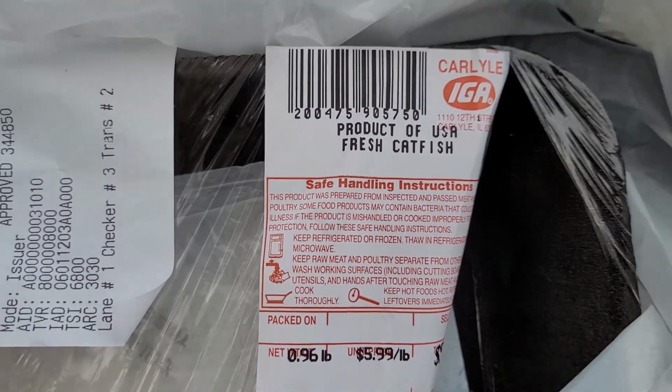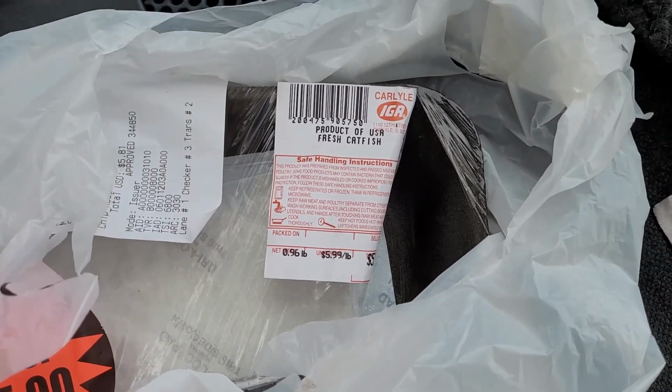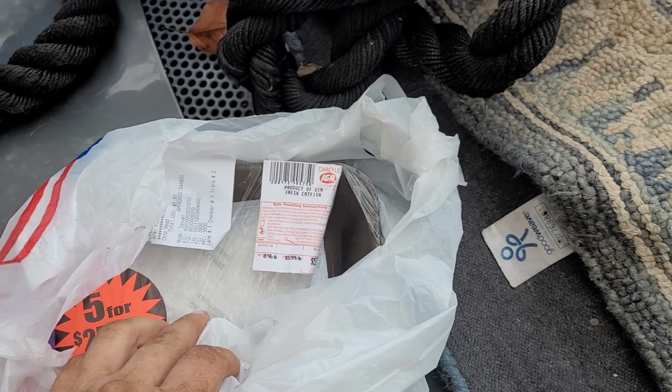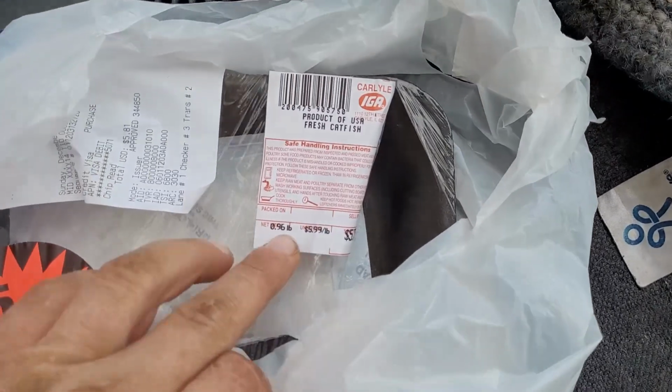Let me also add that it was half the price of what I normally would pay for catfish. $5 for a pound. Catfish prices are at like 13 and 14 and up. So for it to be such a cheap price is very suspicious as well. Also, they didn't put any expiration dates. I asked the guy at the register about that, and he said he packed it himself, and he said it's fresh. But it's half the price of any other catfish I've seen, except for our catfish cutlets, which would be about this price.